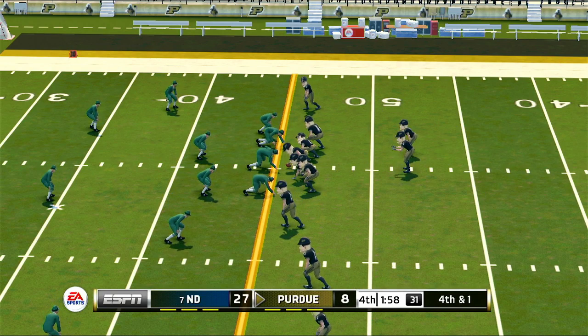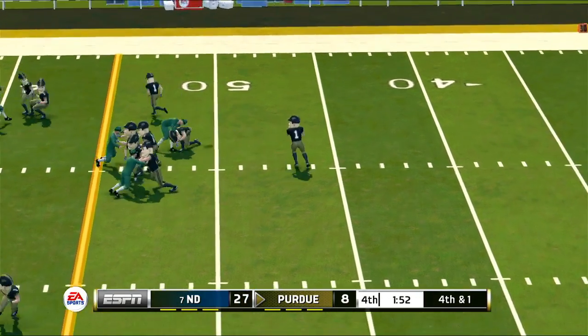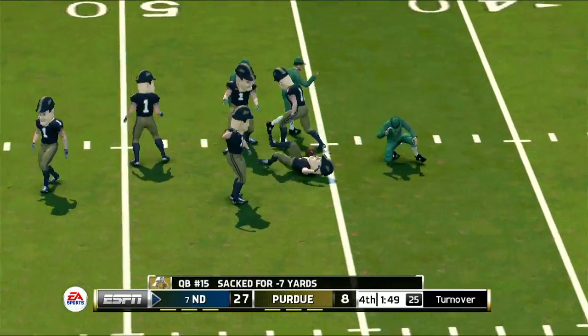Third down. Check 59. Mike, 39. And they sack him on fourth down.